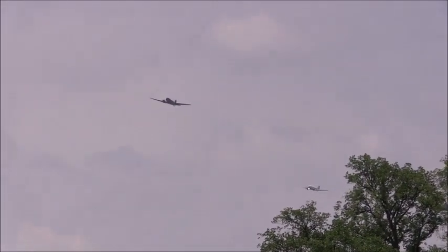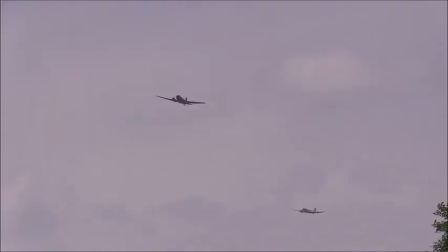After 1945, General Dwight D. Eisenhower credited 4 weapons to winning the war: the bazooka, the jeep, the atomic bomb, and the C-47.